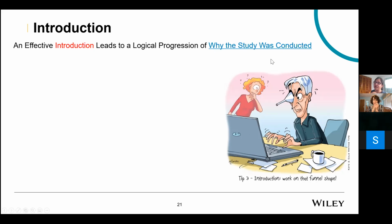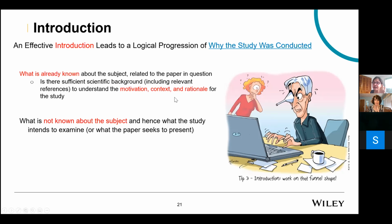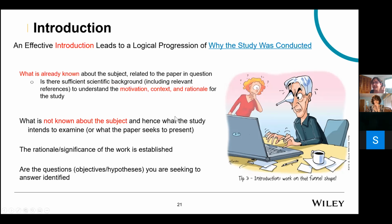If after reading your introduction, someone who is not aware of what you're doing doesn't understand why the study was performed and what it's trying to do, then it defeats the whole purpose and you stand a good chance of getting rejected, because the true weightage, the true value, will not be recognized for your study. So you have to definitely cover what's already known in the area. What is the background? What was the motivation? And the rationale for the study and what is not known. And at the end of it, are the questions that you're seeking to answer in this research study identified?